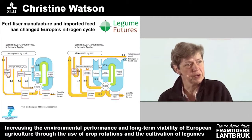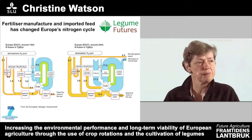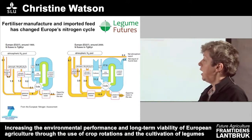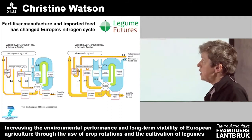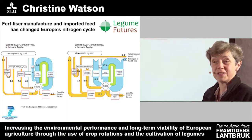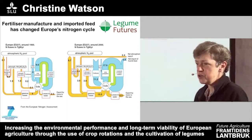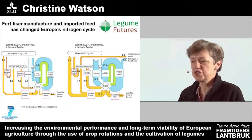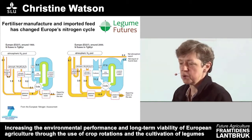I'm sure many of you are familiar with the European Nitrogen Assessment, which has recently been published. So what you can see here on the left is the nitrogen cycle as it might have been in 1900 had we had the EU27 in 1900. Obviously we didn't, but this is what modelling does for you. And then on the right, you can see the nitrogen story for around 2000 modelled for the EU27.